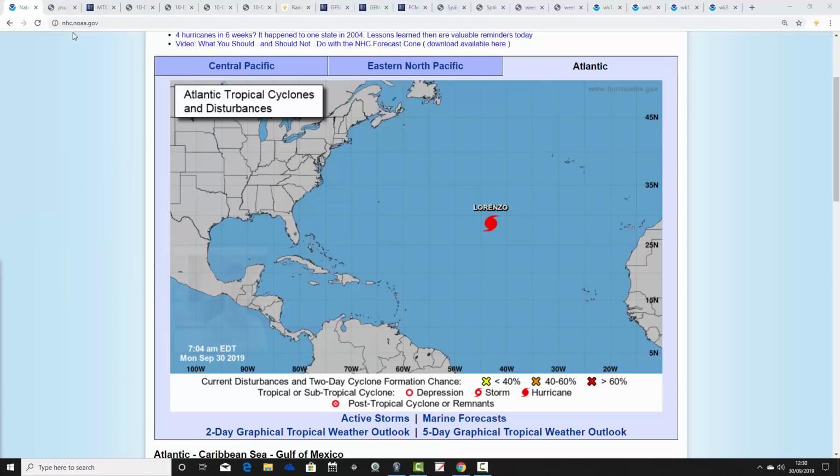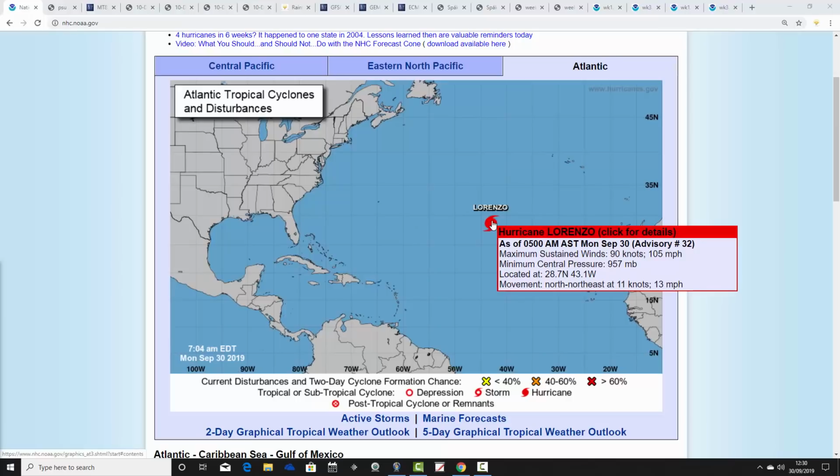Right then, so let's get on with it. We're going to start off, as I say, with the tropical Atlantic. So this is now Category 2 Hurricane Lorenzo just here. As I say, it did go to Category 5 unexpectedly over the weekend, but it's now down to Category 2. It's still a very significant storm though, giving maximum sustained winds of 105 miles per hour with minimum central pressure of 957 millibars, and it's moving northeastwards at 13 miles per hour.